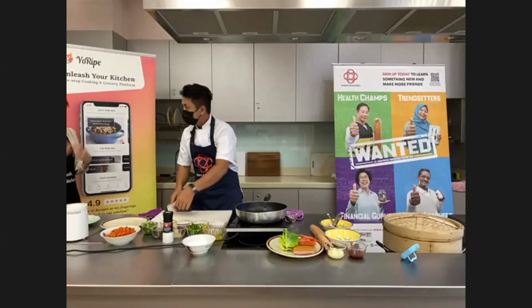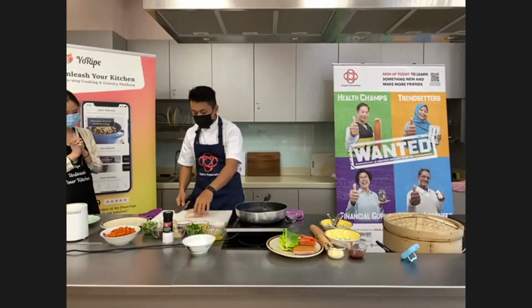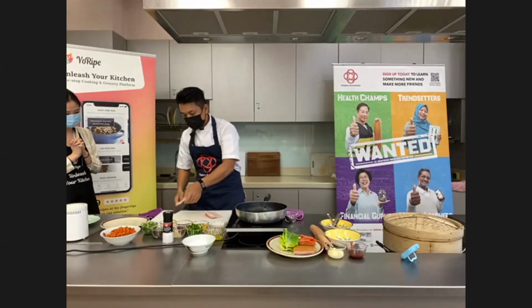Okay. So can we first wash and clean the fish? Yes, correct. Wash and then make it dry. Easy for seasoning. Okay, when you cut like this.